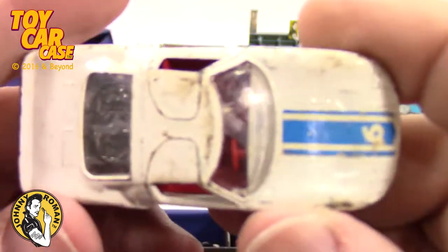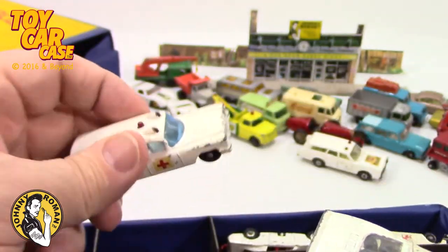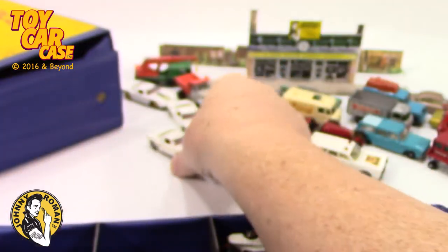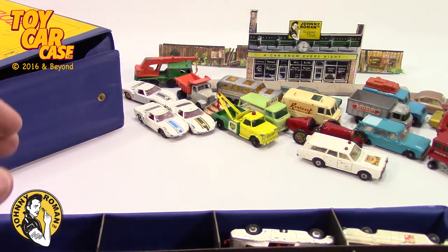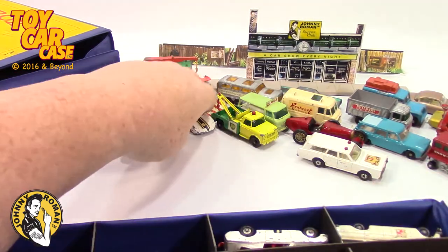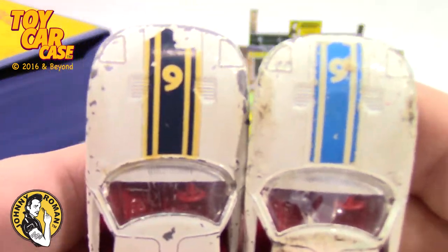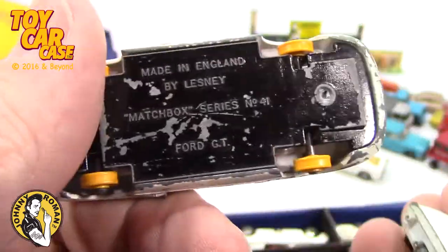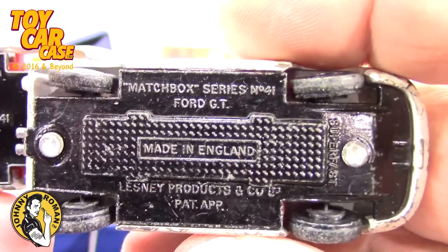Oh boy, another Ford GT! And another ambulance! Now we've seen three of these now. I'm gonna go put them over there. I wonder if there's any... Oh, look! Look at the difference in the color on those decals. One's worth $1 billion and one isn't. Which one is it? Oh, look at the bottom.